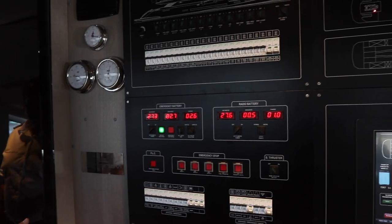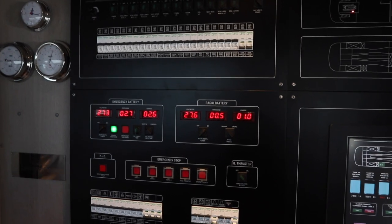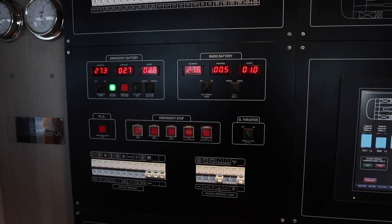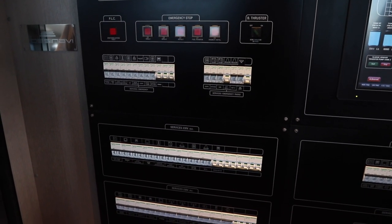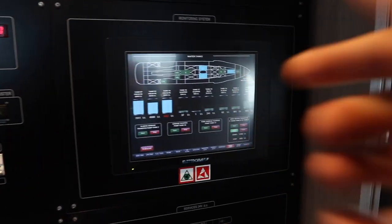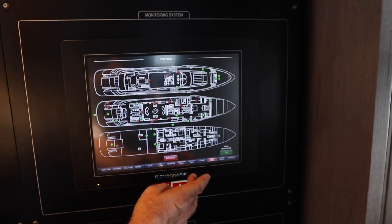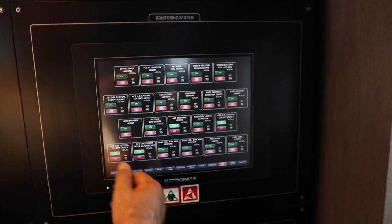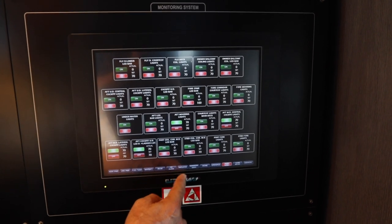Okay. So we've got navigation lights up here. Navigation lights. Right. Emergency batteries. The emergency battery is a backup for all the navigation equipment here. And this is automation control. For example, door open, closed. And so that's five watertight doors.